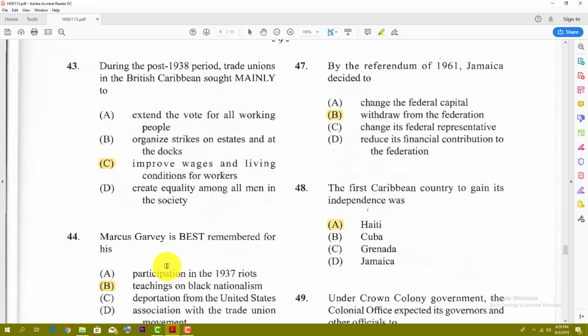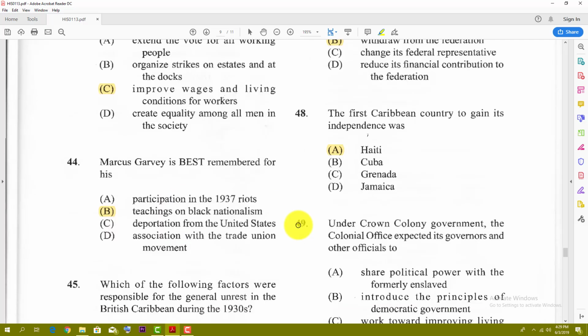47. By the referendum of 1961, Jamaica decided to, and the answer for this one, of course, is withdraw from federation. All right, 48. The first Caribbean country to gain its independence was number 48, and the answer is A, Haiti. All right, way back when, Haiti.